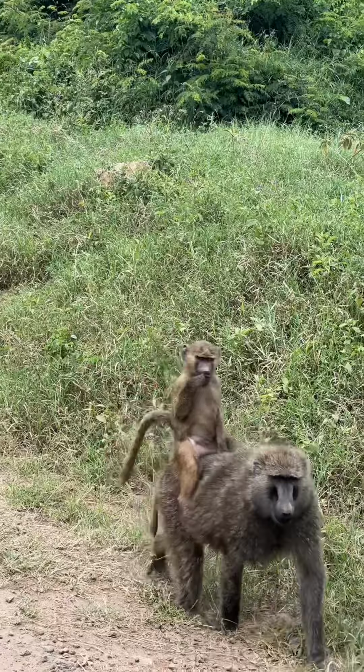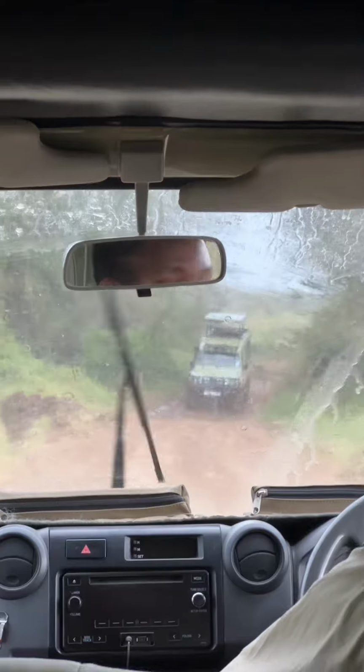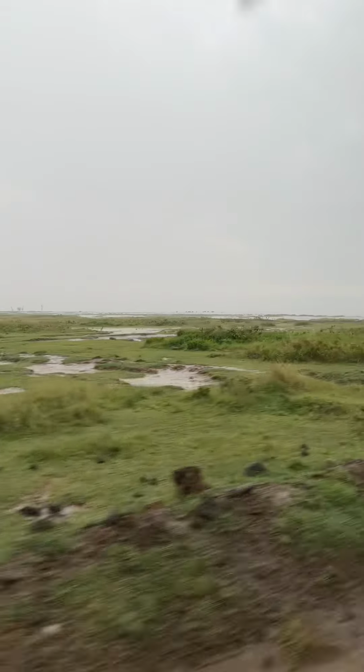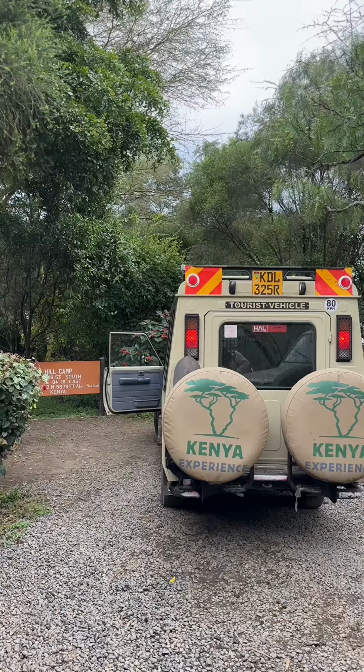And to our surprise, we even got to see this colobus monkey sitting in the tree. There are so many different monkey species that we've seen already, and this has to be one of the most unique looking. And just like clockwork, the afternoon rainstorm started just as we were making our way back to the other end of the park where we were staying for the night.